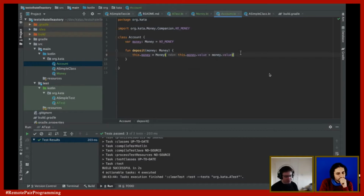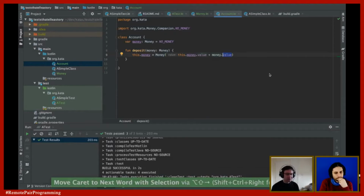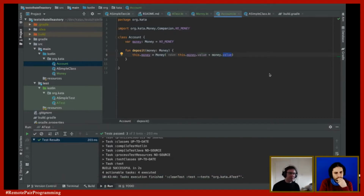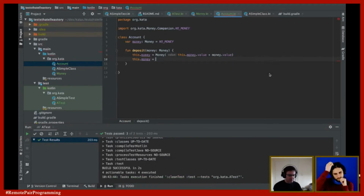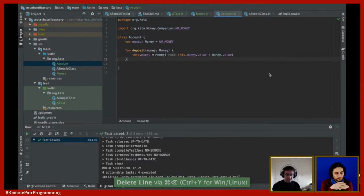I have another idea, because yes, I'm not happy with this, but I'm not happy with this because we are currently going to read the value of money. So we are kind of breaking encapsulation of the money class. And so I would be more interested in writing something that would say this money is equal to this money plus money, because this is really what we are doing. Exactly. So I would do this. That makes more sense, I think, and it's a lot cleaner and nicer and more elegant. So let's try. Yeah, let's do it.